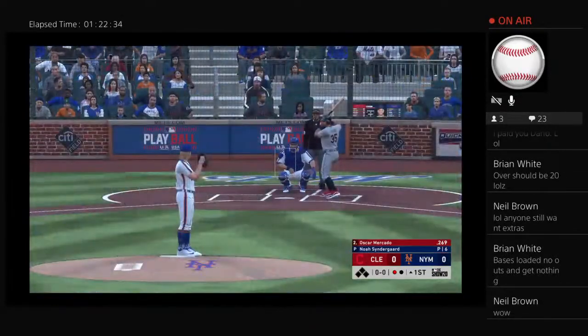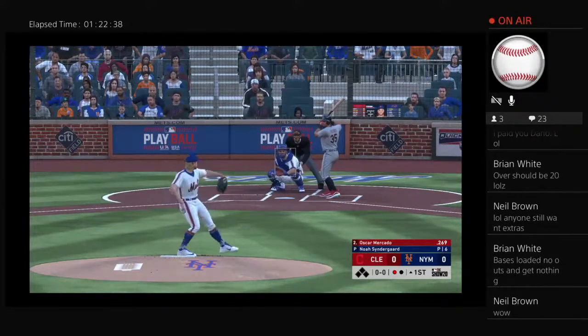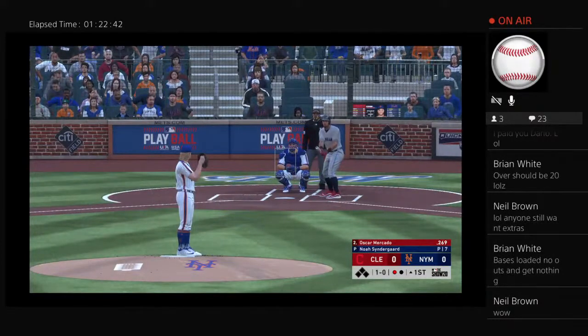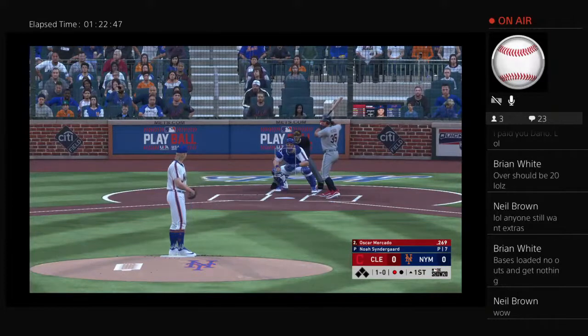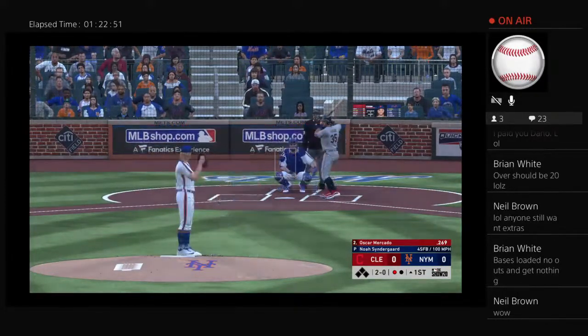Striding in for the Indians, Oscar Mercado, as he'll get his first opportunity in this one. Here's a sinker to start him out, but he wouldn't bite. It's ball 1. Good night for baseball, 69 degrees here at first pitch. And he won't bite at that one either.